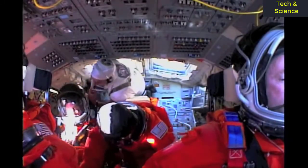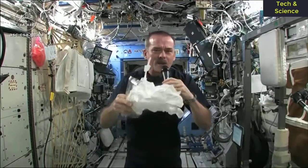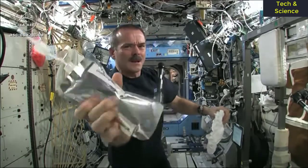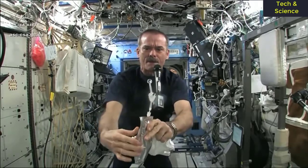International Space Station. The name sounds like another floating planet. Where life is completely reversed from the Earth.